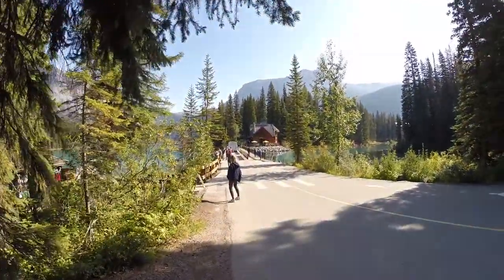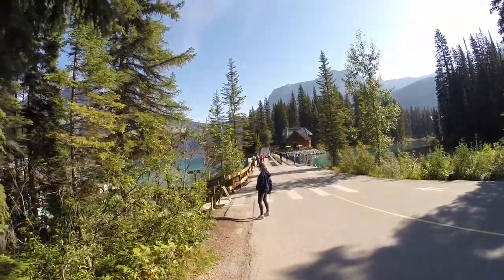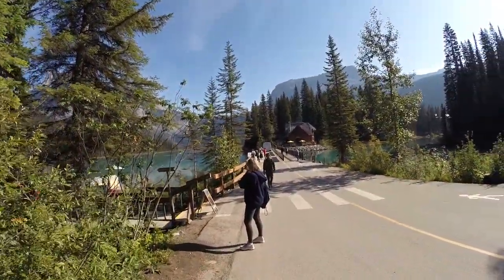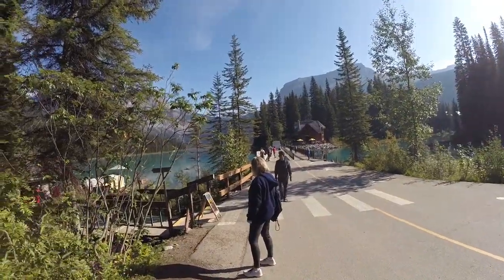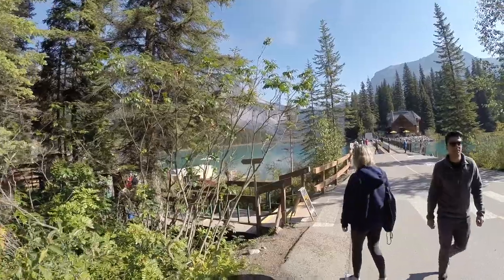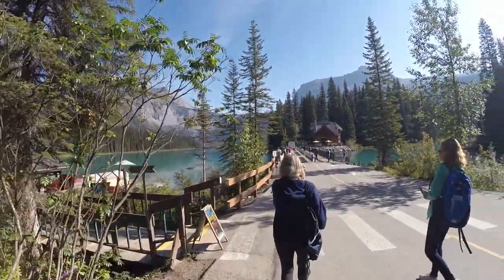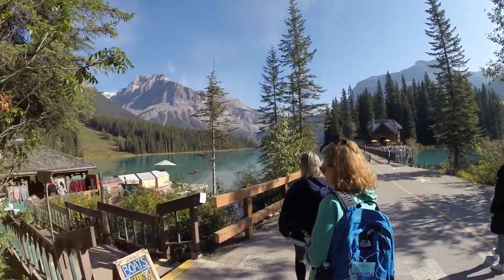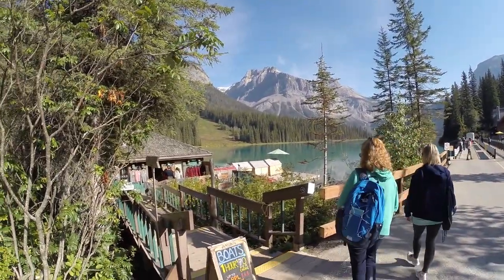Alright, here we are at Emerald Lake off the Highway 1 coming from Banff. So we're going to do this one first today and then work our way back. We are in Yoho National Park.